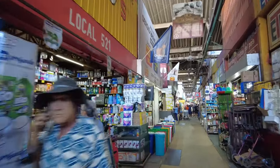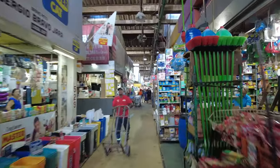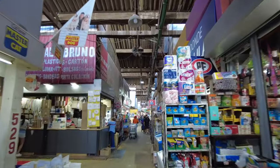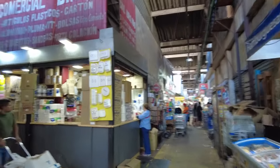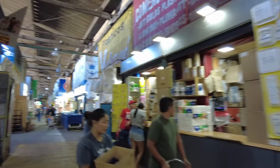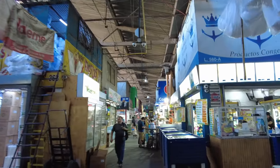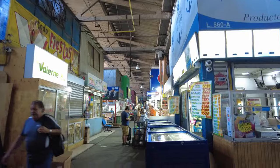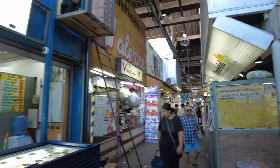Just turned a corner here. I'm already kind of lost in this place. Turn a corner, and it goes all the way back. Look how far back it goes. There's all kinds of stuff here too. Places selling packaging for restaurants, so it looks like this is where the restaurants are getting their stuff too. Not just food, not just certain types of food like vegetables. They're selling everything here.